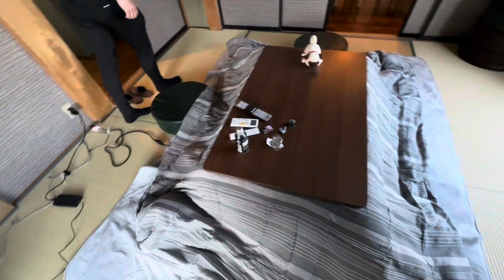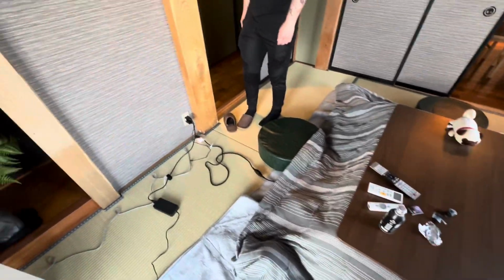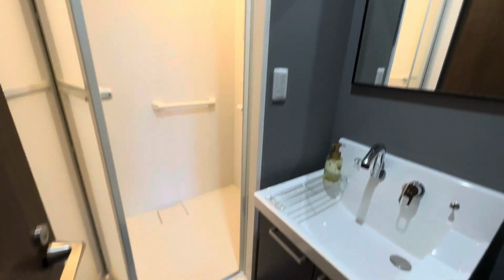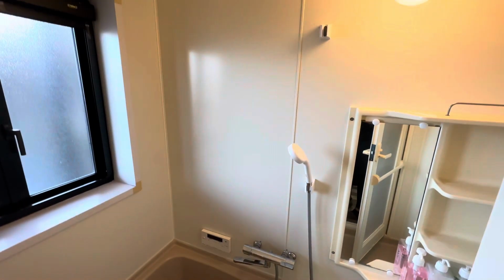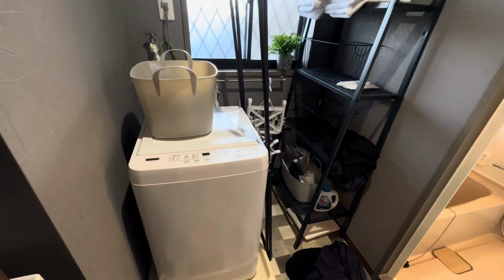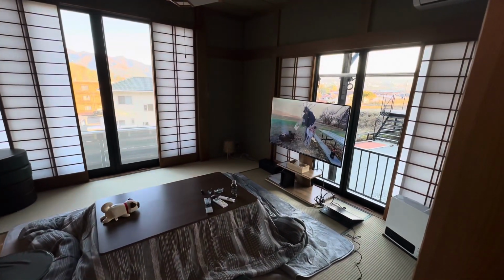So yeah, this is our nice little living area. The bottom of the table heats up and it's really nice. Nice when it gets colder out. And then we have basic shower. This is a bathtub. Nice deep tub. Me. Oh, and then there's a washer dryer right there. So I think that's, yeah, this is nice. I like it.